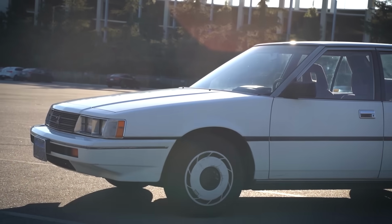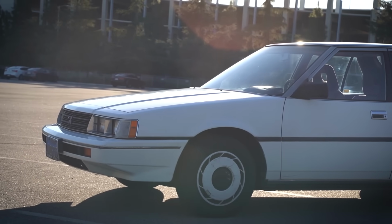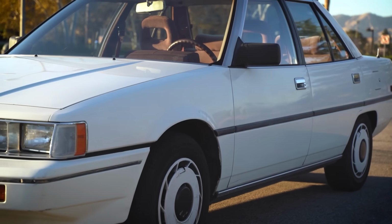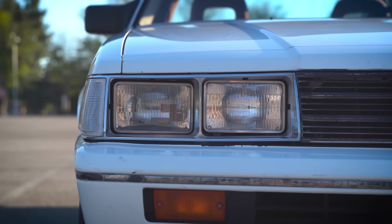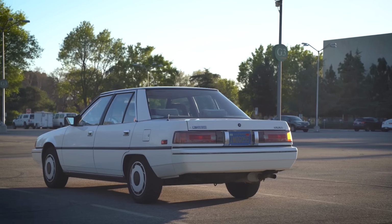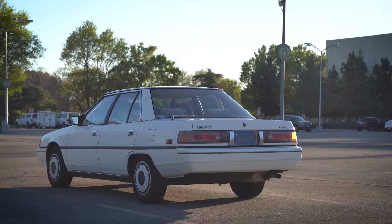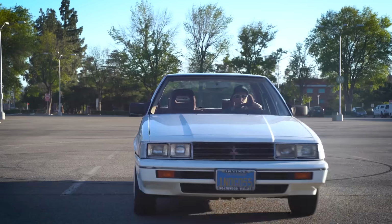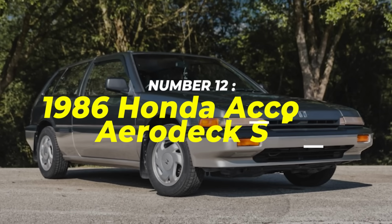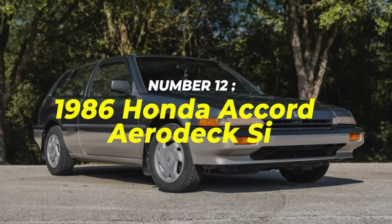Powered by a 2.0-liter turbocharged four-cylinder, the Sigma Turbo delivered smooth, consistent power with a comfortable ride. Its sophisticated design made it stand out among mundane sedans, while still packing a punch on the road. However, the Sigma's emphasis on luxury meant it wasn't as focused on raw performance as some might have liked. Despite its potential, it was overshadowed by more aggressive models. But as Mitsubishi looked to refine its sedans, the real sleeper story was still unfolding on the horizon. Number 12, 1986, Honda Accord Aerodeck SI.